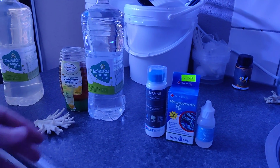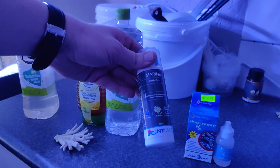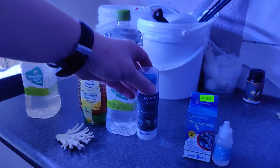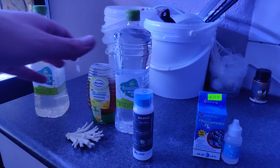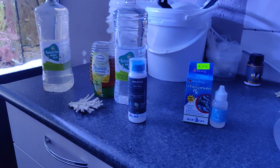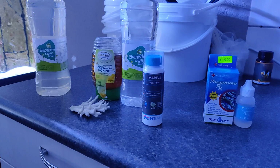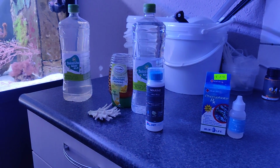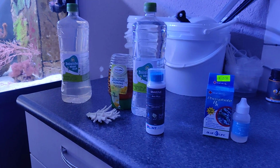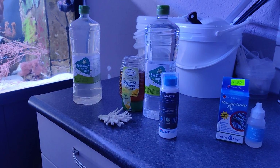Antilabs were kind enough to send me this bottle of anti-phos, which is already empty. It contains lanthanum chloride, a substance that binds phosphates very actively. So I saw that it worked, I tested that it worked, but I needed a lot more.